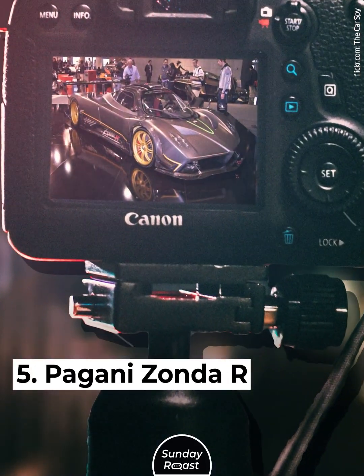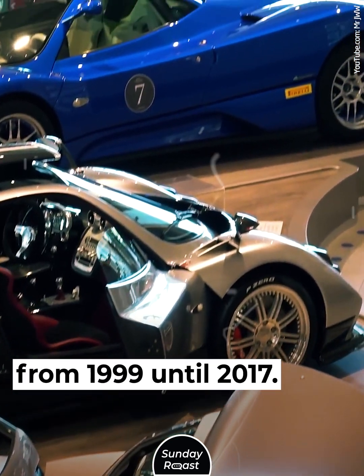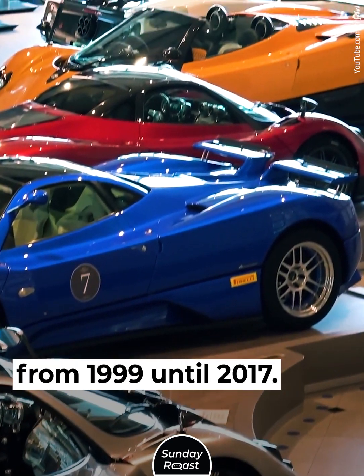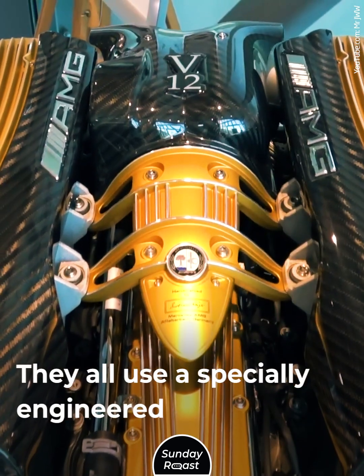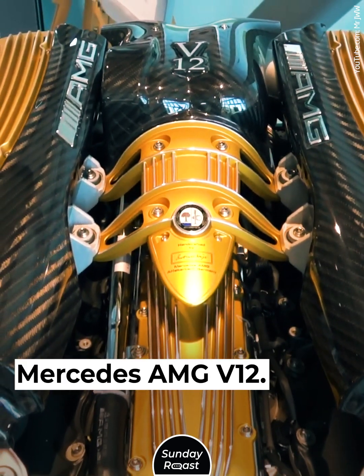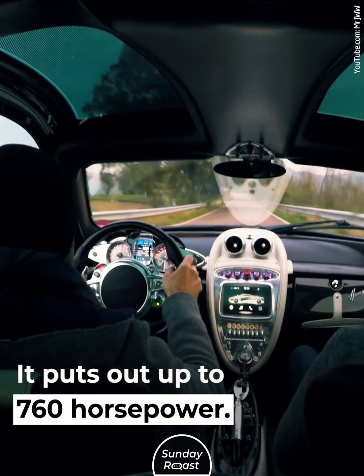5. Pagani Zonda R. The Zonda was an Italian supercar built from 1999 until 2017. A total of 140 cars were produced. They all use a specially engineered Mercedes-AMG V12. It puts out up to 760 horsepower.